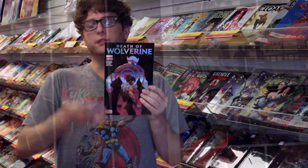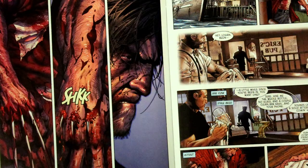Not to be completely outdone, Marvel has a really cool foil cover for The Death of Wolverine, and it's my pick of the week this week. Everyone has heard about this. It's been covered on the news. This is a monumental Marvel event. Wolverine is going to die before the end of the month. This is a book you cannot miss.